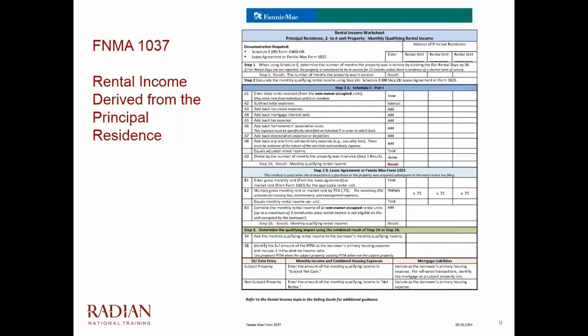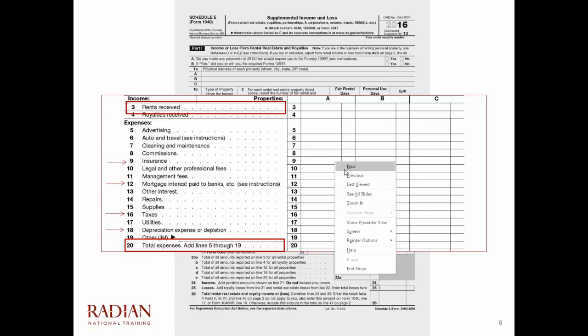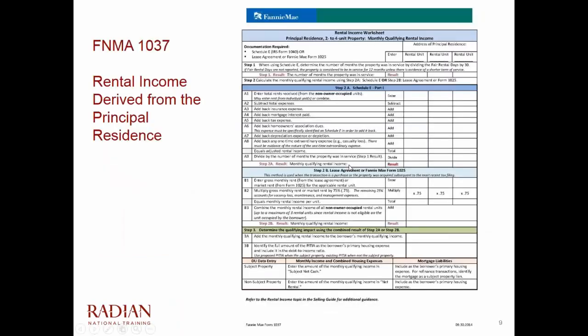If you look at the Schedule E, I am going to back up a slide for a second to show you the previous slide. There are fair rental days on the Schedule E. It's right above my little box, right where that A is. If you look over diagonally to the right, you can see where it says fair rental days. On your blank copy, it's a lot easier to see. So you're going to look at the fair rental days and divide by 30, and that will tell you how many months the property was in service. Then we're going to move on to the next step.